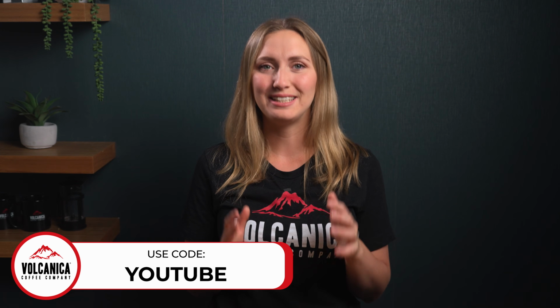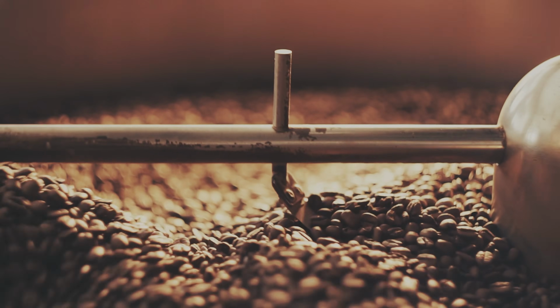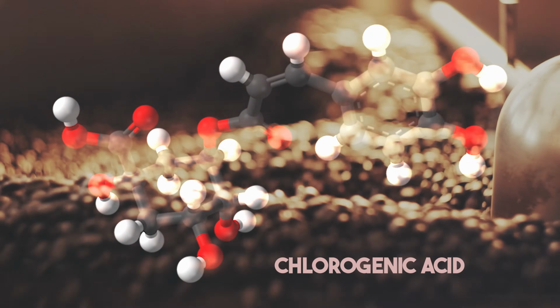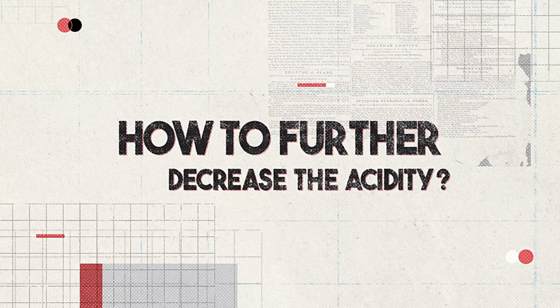These coffees offer deep, rich flavours without the sharp acidity, thanks in part to the darker roasting process, which breaks down acidic compounds like chlorogenic acid. Okay, so you've got your low acid coffee, but how can you further decrease the acidity? Well, we want to share with you an easy way that you can control the acidity of your coffee at home, regardless of the beans you use.